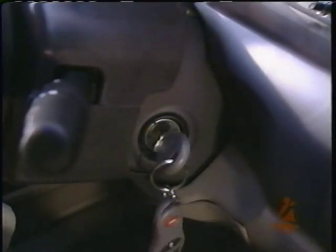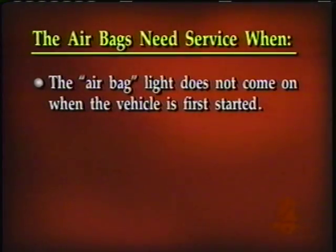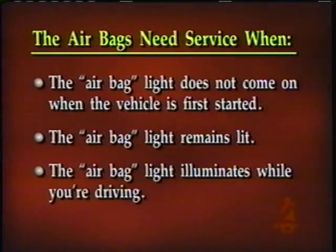One important component of the airbag system is the warning light. It will illuminate for 6 to 8 seconds whenever you start your vehicle to signal that the system is operating properly. Your airbag system requires service if the airbag warning light does not come on at startup, if the warning light remains lit after startup, or if the warning light illuminates while you're driving.